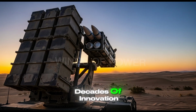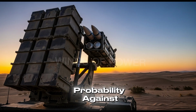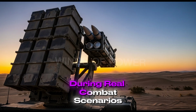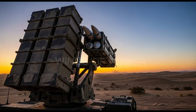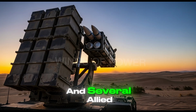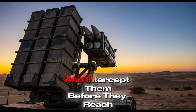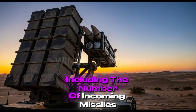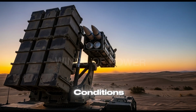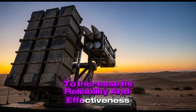This technology reflects decades of innovation in missile defense research, where nations have sought ways to improve interception probability against advanced missile systems. During real combat scenarios, the PAC-3 has been used to counter tactical ballistic threats in various conflict zones. It has been deployed by the United States and several allied nations in regions where missile threats are common. The system has demonstrated the ability to track incoming missiles, separate real threats from decoys, and intercept them before they reach their targets. Success rates depend on many factors, including the number of incoming missiles, the angle of attack, and environmental conditions. But the PAC-3 continues to receive upgrades and improvements to increase its reliability and effectiveness even against more advanced threats.